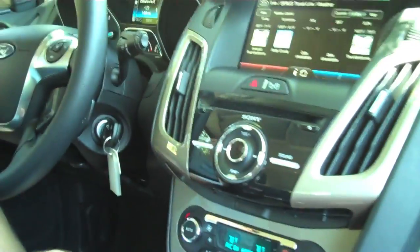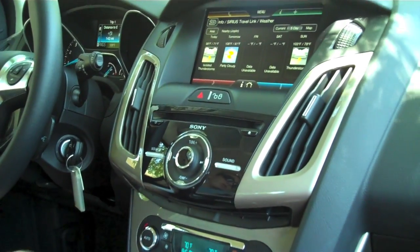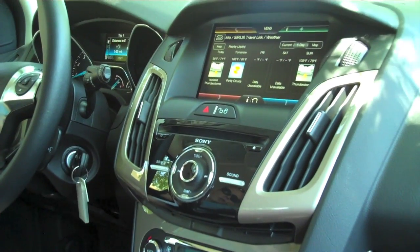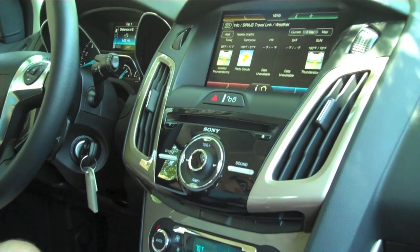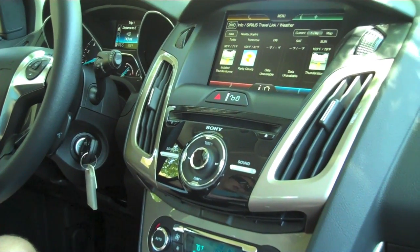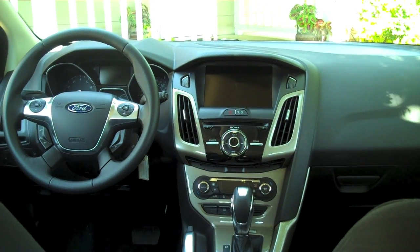So I think my favorite part of the Focus interior is really the dash design, because this car was obviously designed for Gen Y, because just looking at the design, one word that comes to mind for me is techno. It's a very techno looking design. So very happy with it. Really enjoy the car. And that's the interior of the 2012 Focus.